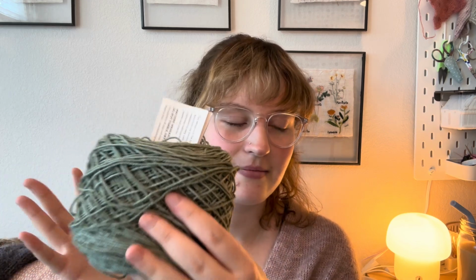I've just added that to my Ravelry to remind myself I want some lacy-ish socks in this color. So we'll see what I end up actually making, but that's on my to-do as well, as some lacy-ish socks. Not super detailed lace, but just a little bit in this nice green.